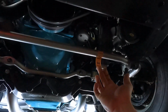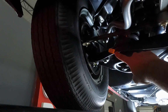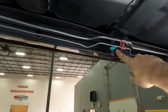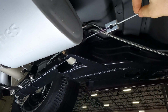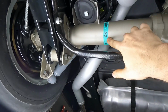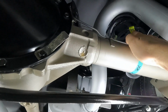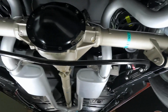I mean, just decals all over the place. And the correct locations will drive you nuts. But it's done correctly. I love it. I absolutely love it. Like the purple here on the other side of the parking brake cable. Just the fine details. XK. The sway bar tag. I mean, the SG on the spring. The YH on the correct spiral shock.